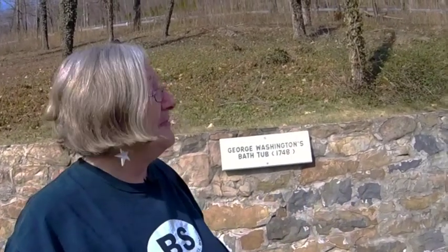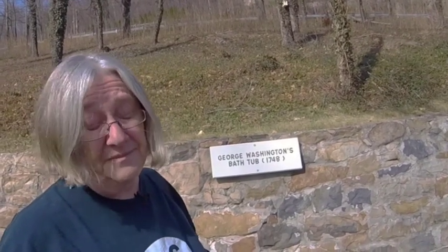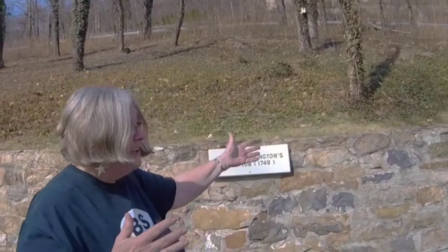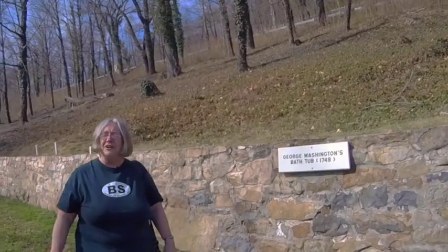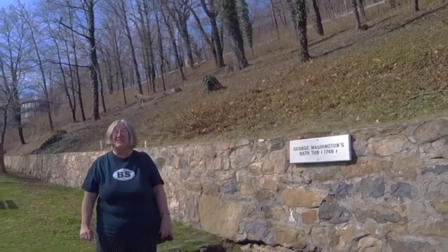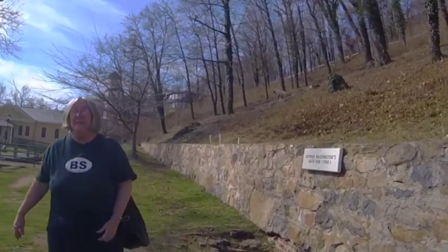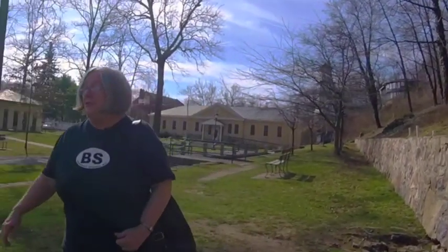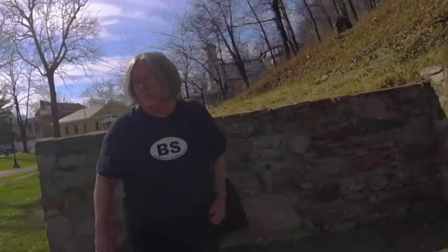Why in Berkeley Springs? People have been coming here to take this water for hundreds of years. The springs, which you can see, these pools are all filled with spring water, are over 250 million years old. This is George Washington's bathtub. He was our first big tourist, and even when he came in 1748, he called them ye famed warm springs.